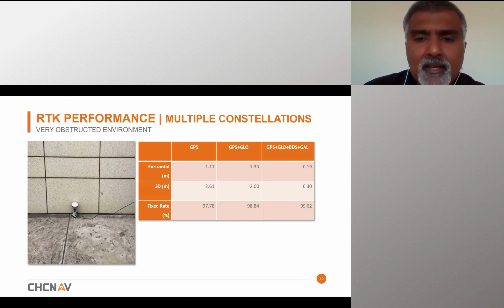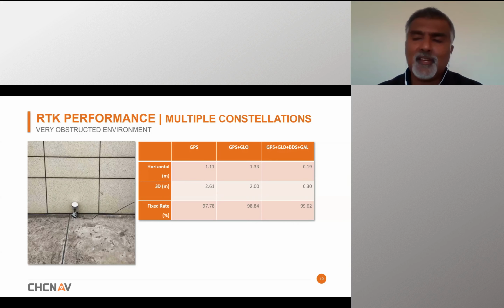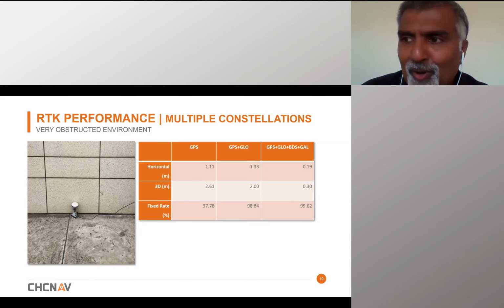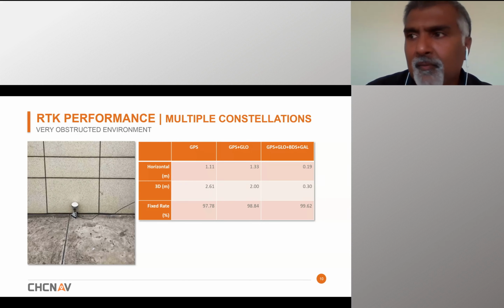In the next few slides, an i90 receiver was placed up against a wall, which only allowed for half-sky view of the satellites. The result shows the multi-constellation receiver performs better in these challenges. Now, we actually ran these tests. It's probably not normally used out in the survey field, but it's just to show you the real diverse effect of using multi-constellations versus a single.